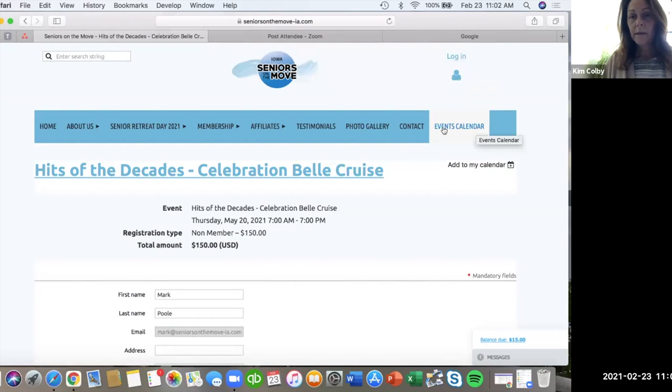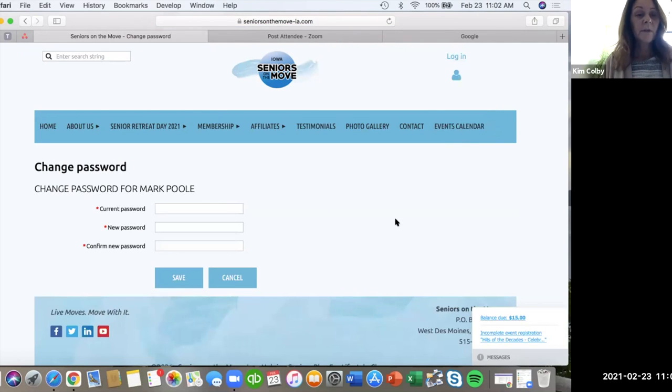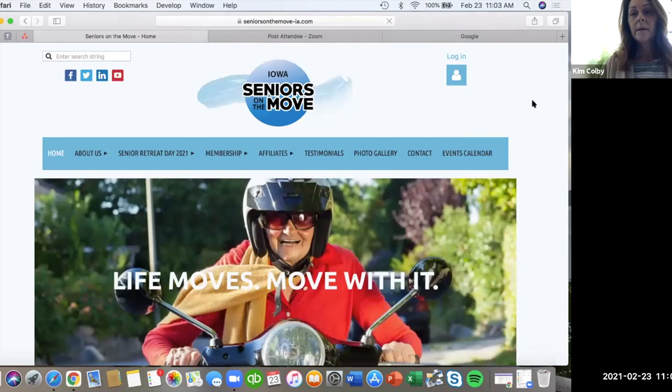Okay, so that is a little bit about the events calendar, a little bit about your profile. If you want to change your password, you can do it from here. So it's going to ask you what's your current password, what's your new password, confirm it, and save it. And that's real simple to do. If you ever forget your current password and you can't even get into the system at all, just let me know because then I can email a link to you that will automatically give you a password reset. So that's something that I can do on my end. And then you can log out. And that is that.